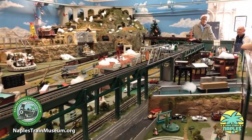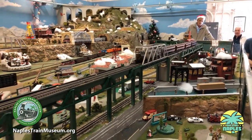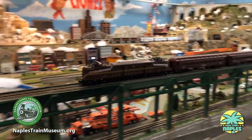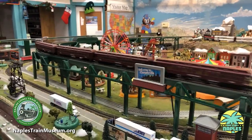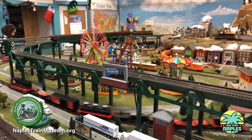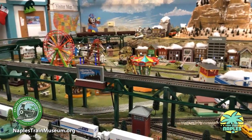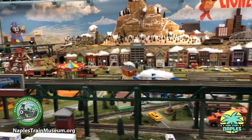Here comes the passenger train. Pennsylvania. A model of one of the Pennsylvania electric engines. And back into the tunnel it goes.